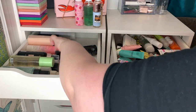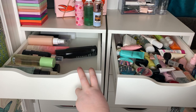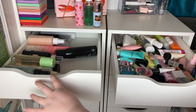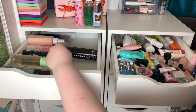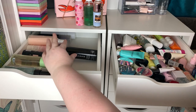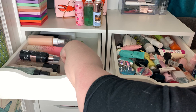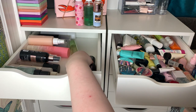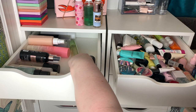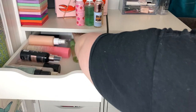One got left behind. Oh, two got left behind. So with my setting sprays, I don't know if it's better to leave them sideways or not. She can't fit two sideways, so is it better to do it this way? I'm thinking that way. So put the ones that I use the most at the front, and the ones that I use the least at the back, but I do use them all, if I'm totally honest.